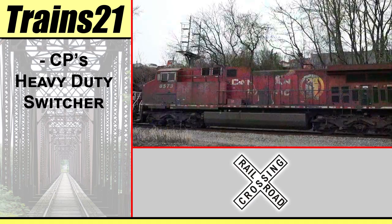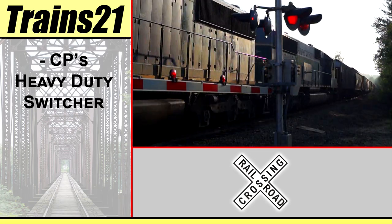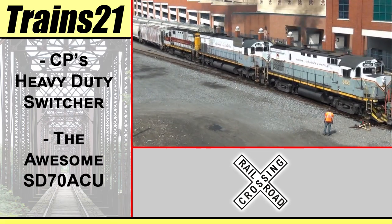In 2018, Progress Rail was chosen by Canadian Pacific to supply an order of 30 upgraded EMD SD70ACU locomotives.